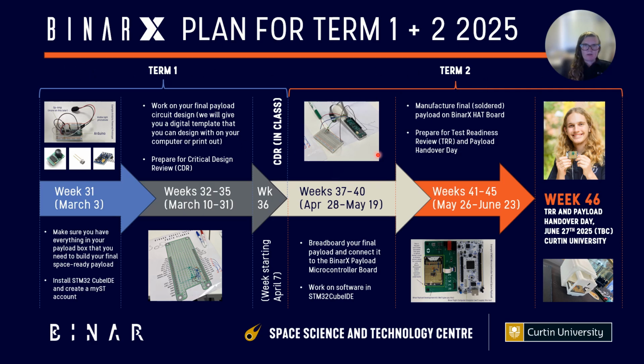You're going to take all of your components and your circuit design from term 1, and you're going to build it on a breadboard, just like this. Now this again is from the school holiday program, so that is the Rocket microcontroller board. You're going to use your BinarX payload microcontroller board. So don't worry right now, we'll go through it in more detail in future weeks. But yes, in weeks 37 to 40, you're going to be breadboarding your final payload and testing it by connecting it to the BinarX microcontroller board with some jumper wires.